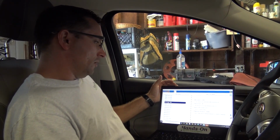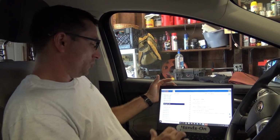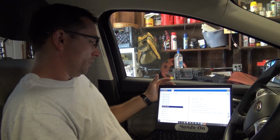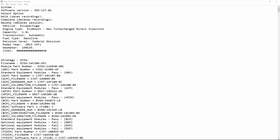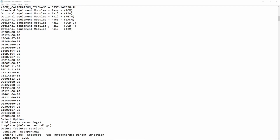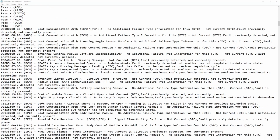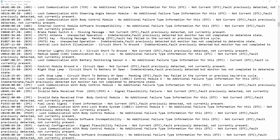This list goes on. The beautiful thing about Ford IDS is it keeps a record of this, so we can automatically generate a quick report. I'm just taking a look here. A lot of modules have a lot of codes. All communication codes, invalid data codes. Let's take a look. I'm still scrolling through here. There's a lot of stuff going on here.